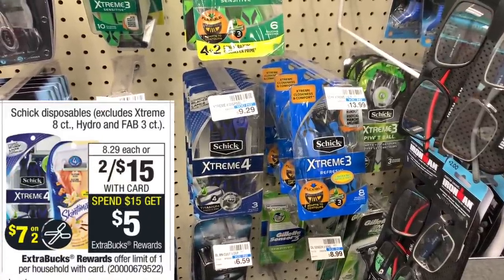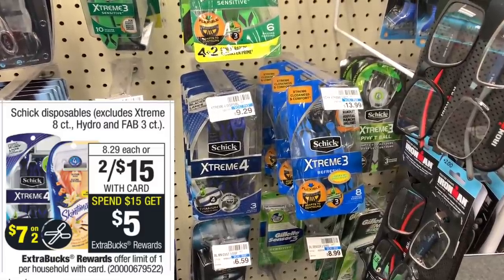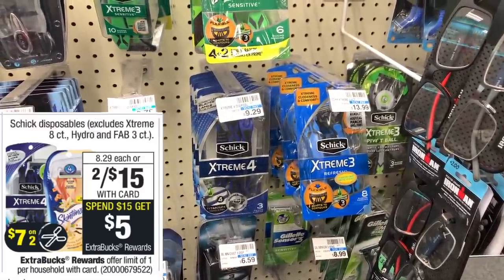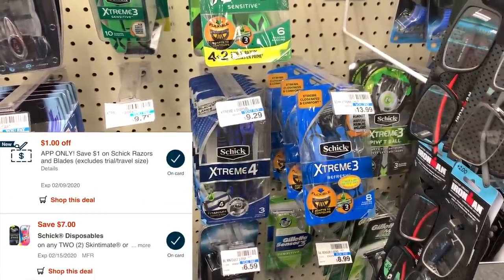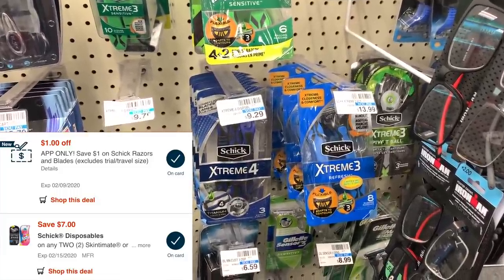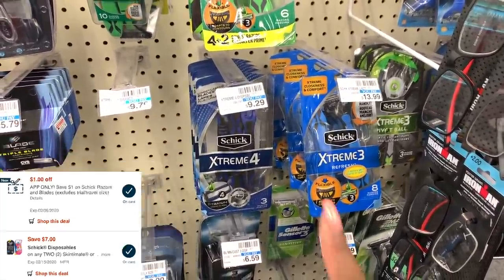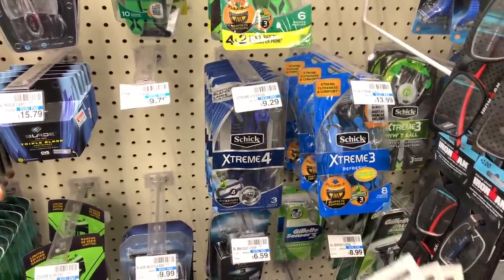We also have a nice deal on the Schick razors this week. So these are spend $15, get $5, and they are two for $15. So you can buy two. We have a $7 off digital coupon, and then we also have a $1 off in-app coupon. So that will take off $8, leaving you to just pay $7 and get back $5, making them $1 a piece. Considering that these are more high-end razors at $9.29, $1 is not a bad deal at all.